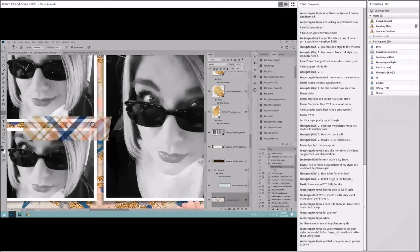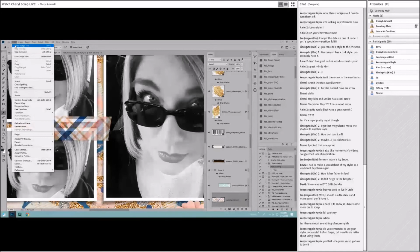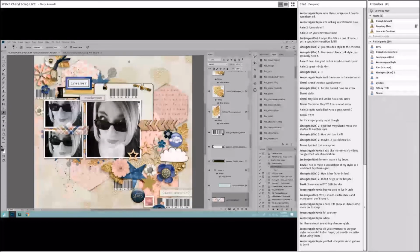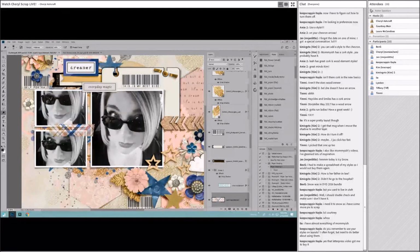Do I remember to use my styles on layouts? Yes and no. Obviously, because I forgot that I had some of these, I haven't remembered to use them at all. But do I use quite a few of them? Yes, especially glitter styles. I am a sucker for glitter lately. I really love digital glitter.